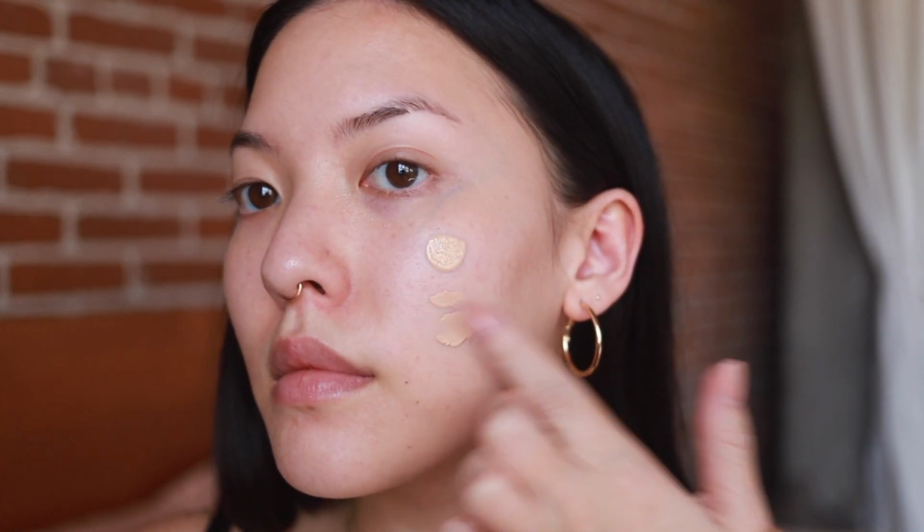One pump really does the trick with this stuff. I kind of warm it up on the back of my hand and start applying and rubbing it in. I feel like if you do this with any other foundation, it ends up looking kind of grubby, and it just doesn't work. But for some reason with this foundation, it just sits beautifully on the skin.